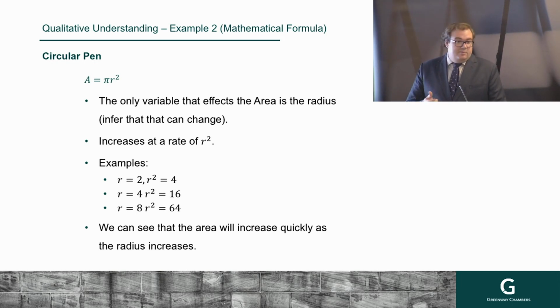Pi is a mathematical constant, which I'm sure everybody's familiar with, and r is the radius of the circular pen. So r, pi being a constant, is the only variable that affects the area of the chicken pen. And why is that relevant? Because it's quite easy then to describe what happens to it. If you look at the formula, it goes up at a rate of r squared. I've written some examples down there. R equal to 1, r squared is equal to 1. R is 4, r squared is equal to 16. R is 8, r squared is equal to 64.